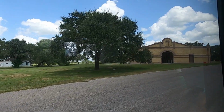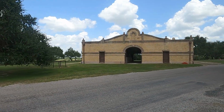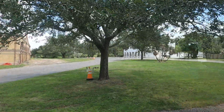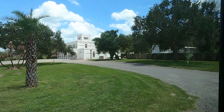There's some more. Come back to this brick building on the left in a minute. I want to draw your attention first to this large white building in front of us. That building's called the commissary. It is the oldest building on this ranch. Dates back to the late 1850s. And if Captain King could come back today, that's the only building on the ranch he'd recognize.